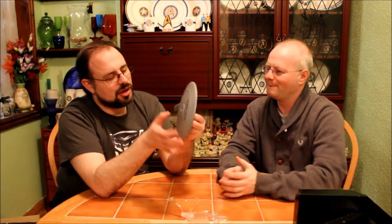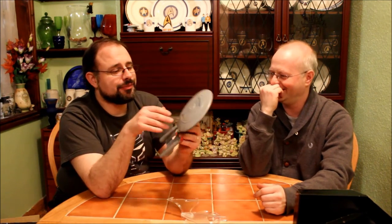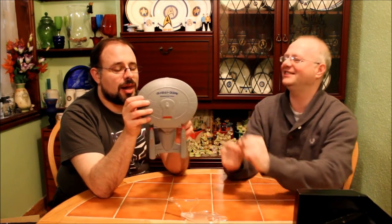They put Enterprise on the back in two sections, but they did put a sticker on the star. Actually, what's really funny is I swear that's the one from the Playmates toys. It really looks like the one from the Playmates toys. From the Transwarping Enterprise. It says Enterprise on both sides there instead of Enterprise NCC-1701-D. I know. We're not reviewing it as a model, we're reviewing it as a CD holder. And it holds CDs.